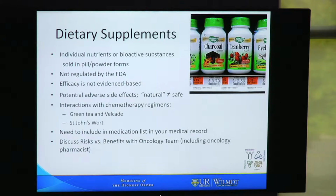We're going to switch gears a little bit and touch on dietary supplements. Dietary supplements are individual nutrients or bioactive substances that are sold in pill and powder forms. These are not regulated by the FDA. That means that any manufacturer can put whatever they want in that bottle, put a label on it, and put it on the store shelf or put it on the internet and sell it to you, and nobody is really paying attention to what's in there. Therefore, we can't guarantee that these are actually what they say on the label, and we can't guarantee that there's any evidence that the supplements are actually effective at doing what they claim to do, because most manufacturers really don't do any testing on their products.